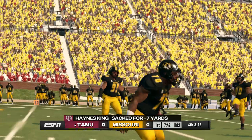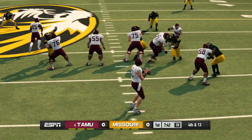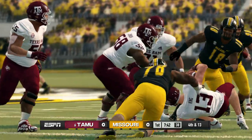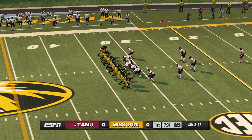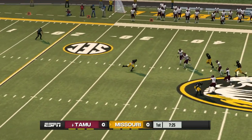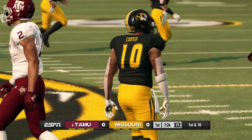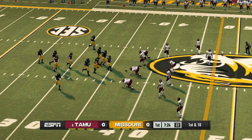Sacked on the play. They're stacking the line. It looks like they're coming after this punt. Cooper fields it at the 27, gets to about the 37-yard line. So let's see what the offense can do as they come out onto the field.